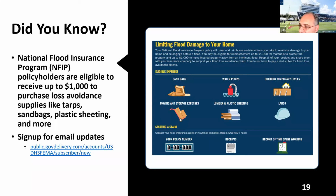You can also sign up for email updates from FEMA and other related agencies that can help you during a disaster. If you go to this website, public.govdelivery.com, they'll go directly to your email or to your phone, depending on what information you list there. And it will help you with keeping up to date with the latest information on how to protect your home and your loved ones during an emergency.